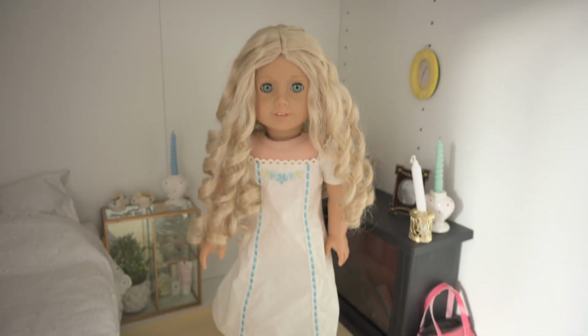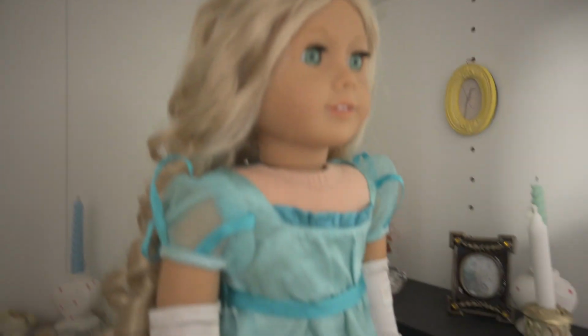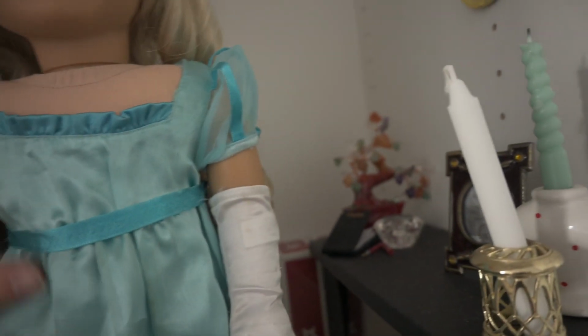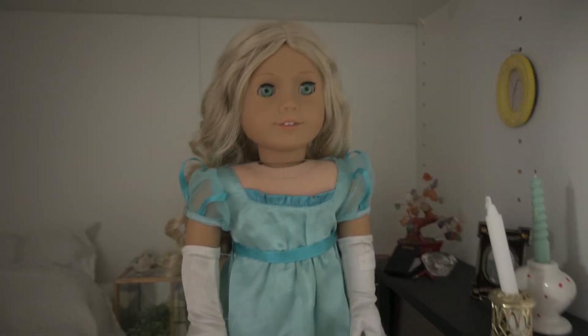I'm so happy. Here's the party dress. I have her hair pushed back just so you can see the detailing on the shoulders here. It's so gorgeous. And then you have the little silk gloves. You can't even tell that they're dirty when they're on her hands, which is really nice. You can see the American Girl tag. I'll probably cut that out. And then the lace is so cute. I'm actually so happy. This is so pretty. She literally looks like a dream.